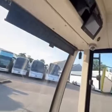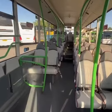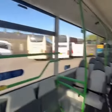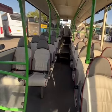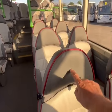But that destination also works TV screen, so you can put the information on the screen, next stop announcements, that sort of thing. So it's quite a high-tech one. It's a lovely interior. This is a Traws Cymru interior. They would have had Traws Cymru written on here.